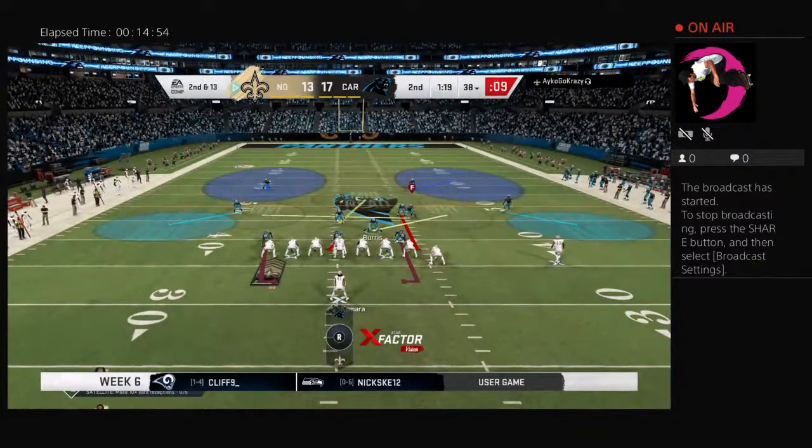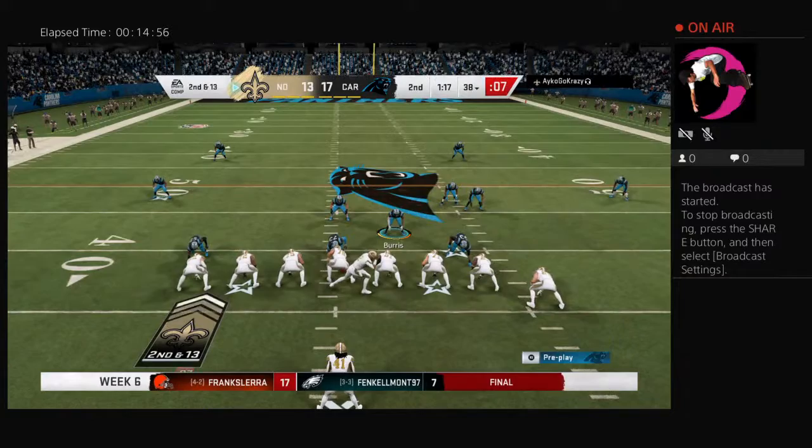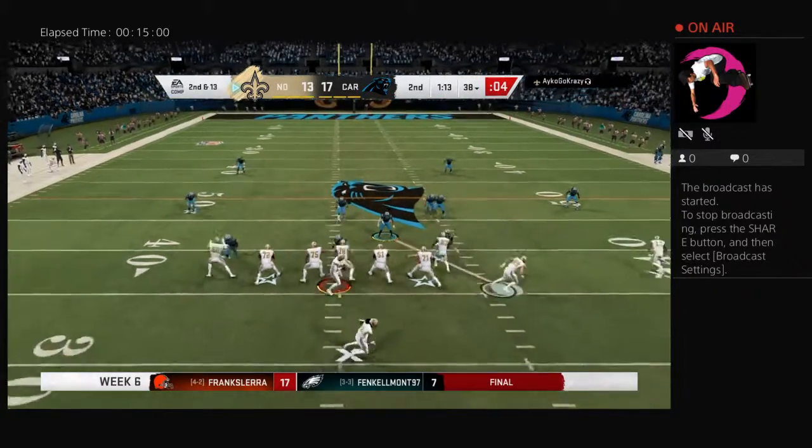Check Mike 54. Mike 54. Flip it. 54. Zoom. Check, check. Watch 54. Let's go.